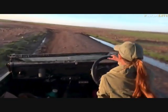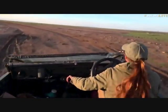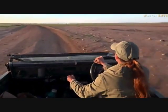The rain hasn't helped. I mean, it has helped. It's helped the environment tremendously, but it hasn't done the road any good. Oh, this side's much nicer. I like this side.